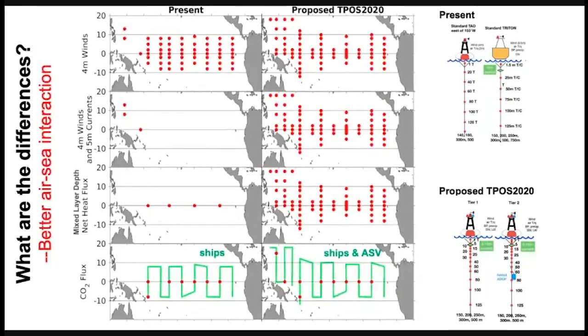Megan, this is Sergey. I have missed one important part. Do you propose to have just a thermistor chain in the upper ocean to get to the mixed layer depths, or the CTD chain? That's an important point. And in fact, that's not shown in this map, is it?